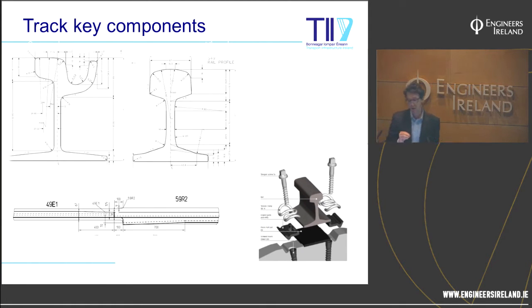Let's go into the key track components, the two rail types that we use in light rail. One is the groove rail that you see on the left hand side, and it's mostly used for embedded track, meaning when the track is flush with the road components.